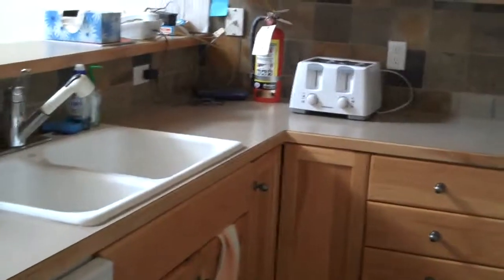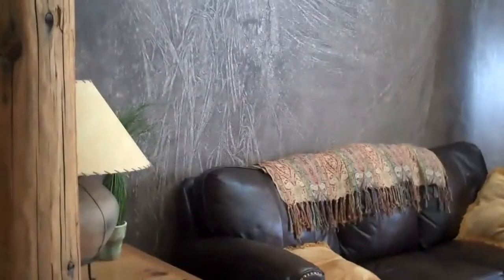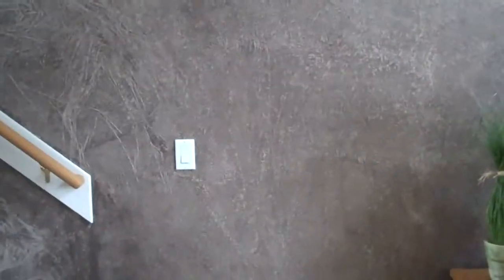This unit also has the kitchen that's also part of the dining living space, so they're not quite as separated in these interior units as they are in the corners. They did do a very funky paint, I don't know about it, in the living room, and they've got some faux painting in some of the bedrooms too that is unusual.